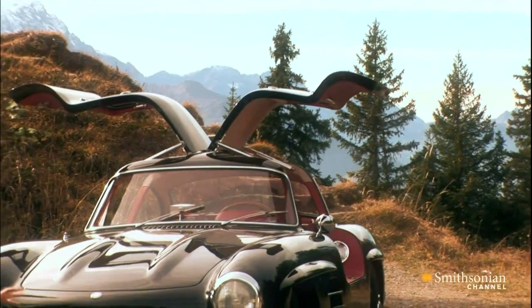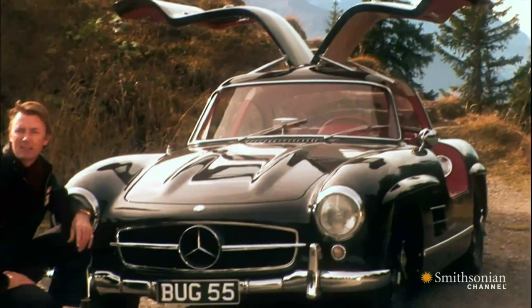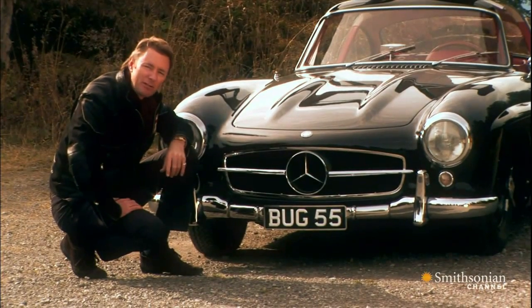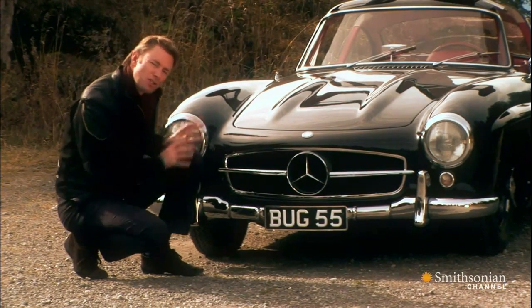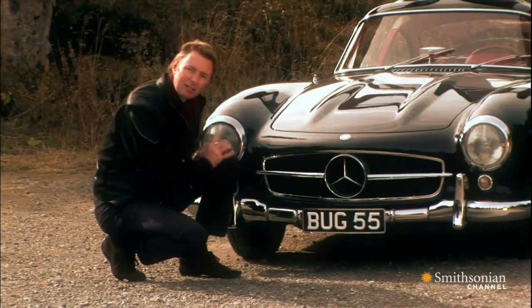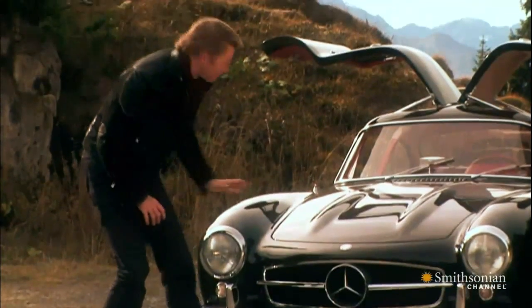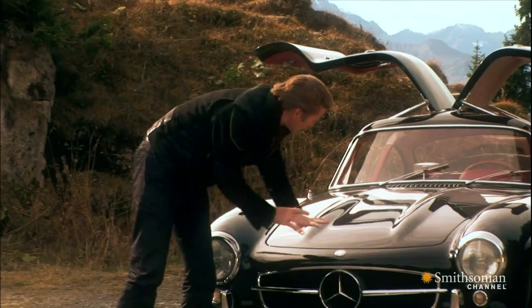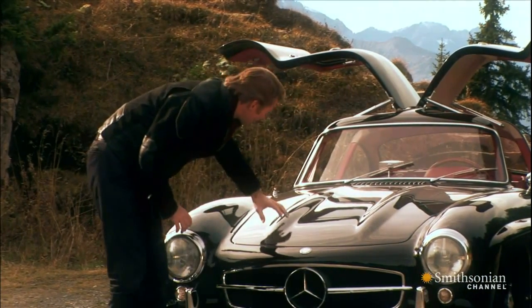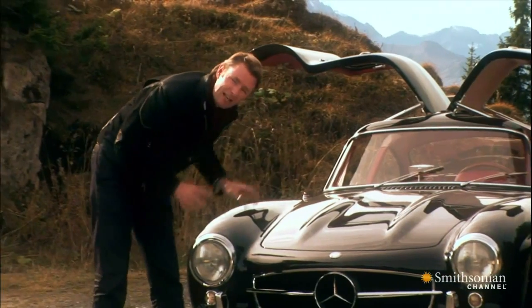The low and sleek 300 SL was unlike anything that had ever been seen before, its three-pointed star announcing its pedigree to other motorists. But the car wasn't just good-looking. Beneath the skin, this was a car packed with technical innovation. The engine, for instance, was canted at 45 degrees to achieve this low bonnet line. This bulge here is needed to clear that engine. This second one is really just for styling to balance it out.